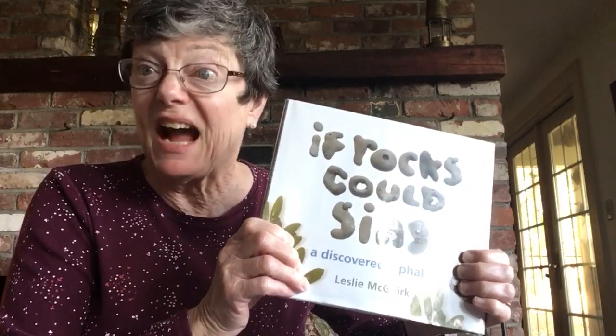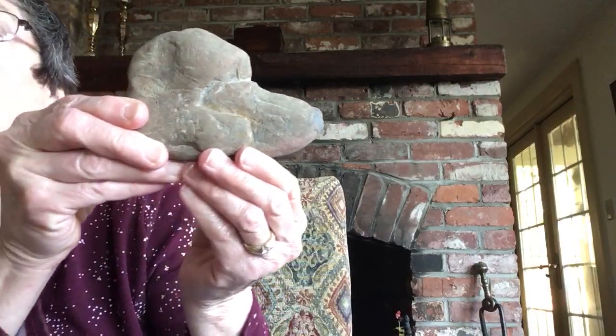Can I show you one that I found? Tell me what you think this looks like. Doesn't that look like the head of a dog looking that way? There's his ear and his eye and his nose. I found that rock. It's a treasure. I'm going to keep it.